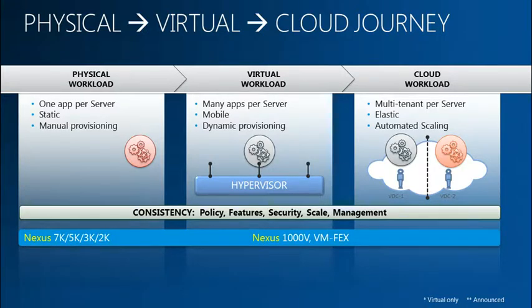So if you look at the physical environment, like I mentioned earlier, we've been in this market for a long time. As per some of the analyst reports, we own about 75% of the data center Ethernet switching space. We have multiple switches. We have this Nexus brand of switches that are very popular. We have Nexus 2K, 3K, 5K, and 7K.